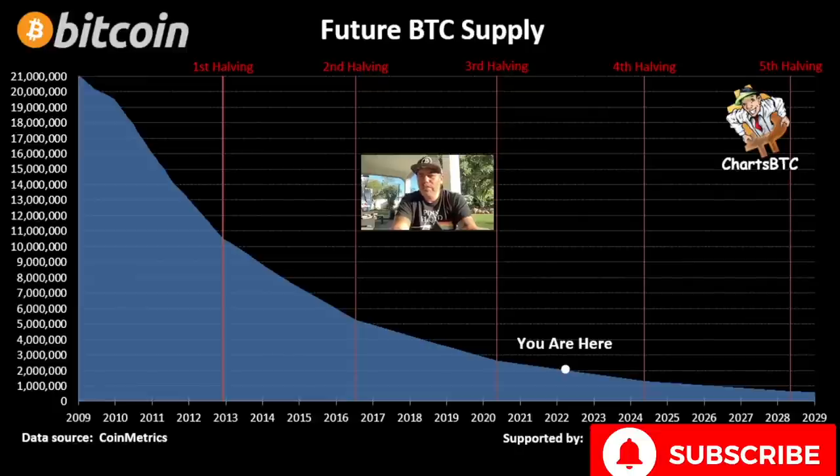You can see the halvings. The fifth halving will be around 2028, and then it will take all the way into 2030. I think Bitcoin will be around the $1 million price, but it's really cool to see how many Bitcoins have been mined in the last couple of years.